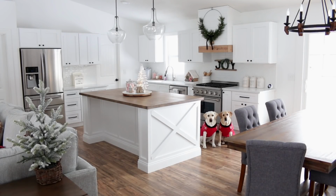Next, moving into the kitchen, again, I just kept it kind of simple in here. You guys, how cute are the dogs sitting here? For a second, they kind of look like little stuffed animals. They're being so still.